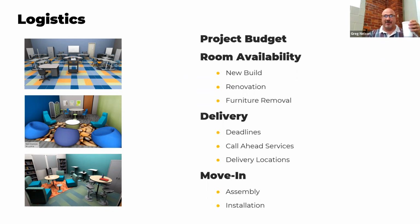Okay, then there's logistics. So there's the idea of, okay, what's the budget for the project? When is the room going to be available? Is it a renovation? How are we going to deal with furniture removal? If we have delivery, what kind of things do we need to know about delivery deadlines or call-ahead services, or delivery locations? Do you need something delivered to your district warehouse? And then we need to pull that stuff into the specific school.